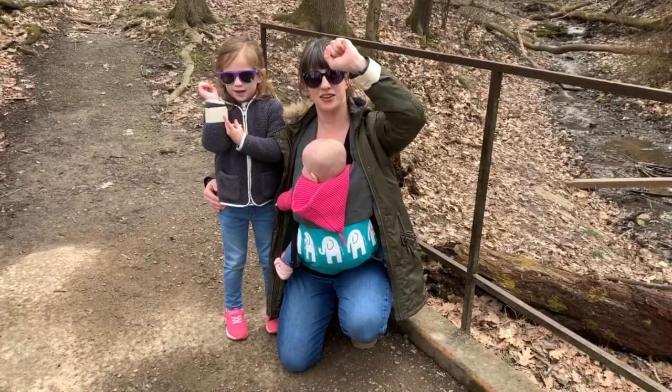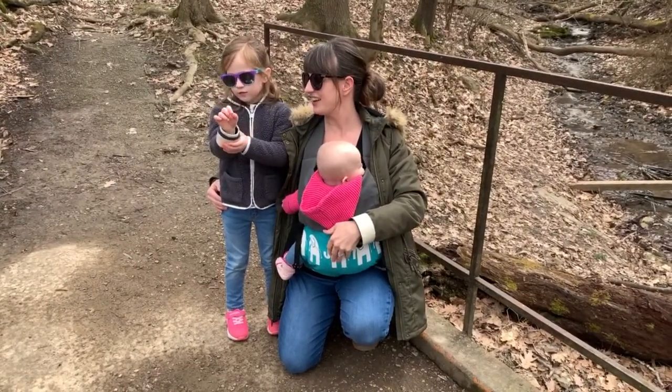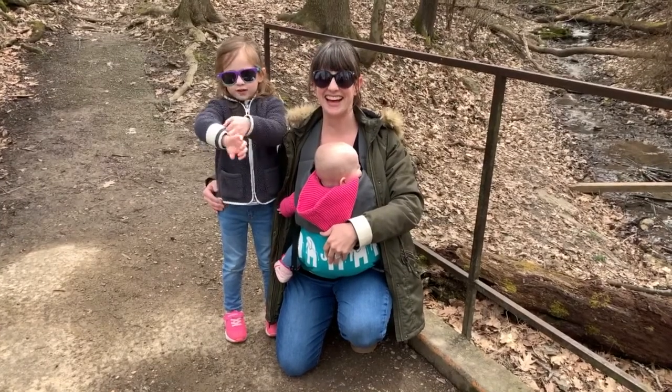We're here today in the woods because we are going to be doing nature bracelets. Nature bracelets is where we put nature on our bracelets, and at the end we have pieces of magic on our wrists.